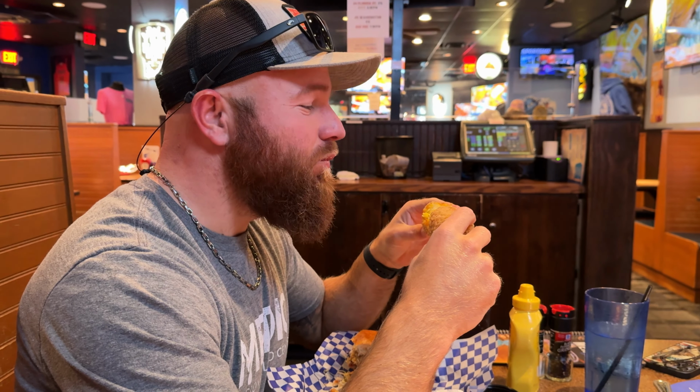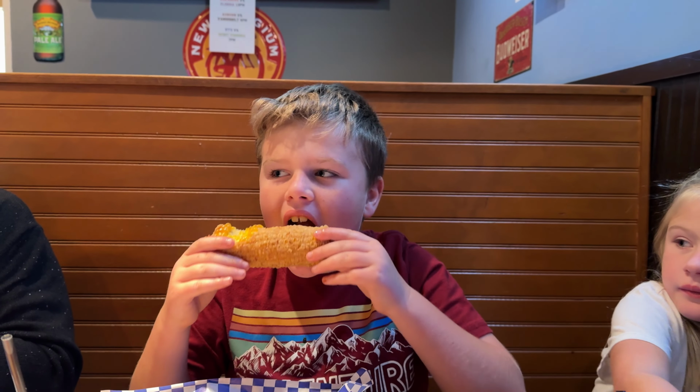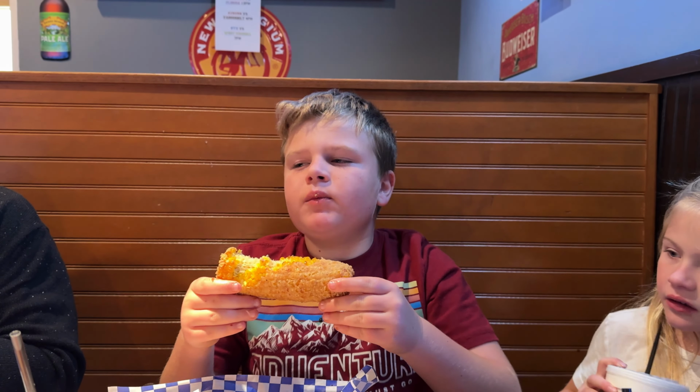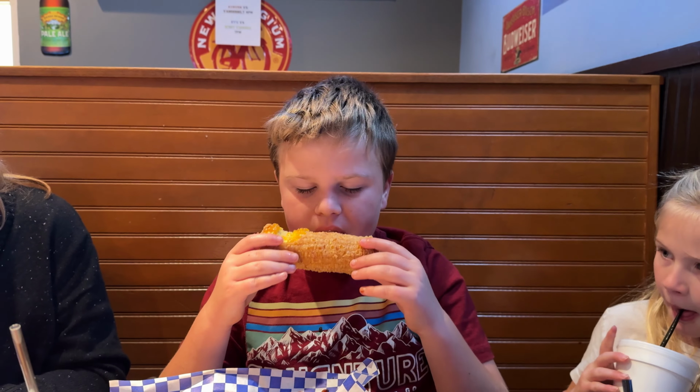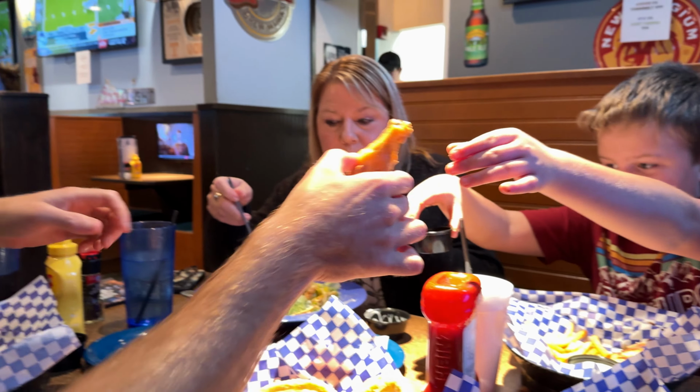Trying the fried corn on the cob. You buy it. Really good. This is one of Liam's favorites. Yeah, I remember. You try it? Yeah. Yes. That's really good. Okay. Yeah, I got some of the sauce.